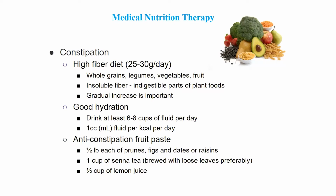Also, I don't know if any of you have tried this fruit paste, but I've gotten some good feedback from many of our patients. This particular recipe can be used to help manage constipation as well. It's about a half pound each of prunes, figs, and dates or raisins. And you'll want to cook that in 1 cup of prepared senna tea. Typically, we like to recommend brewing with loose leaf. However, you can use the bags too, that's fine. And so you'll cook that for about 5 minutes. You'll let it cool, and then you'll put it in a blender, mix it up, and then add a 1/2 cup of lemon juice just to cut the sweetness.